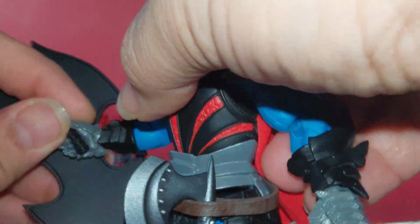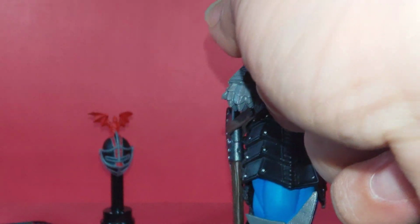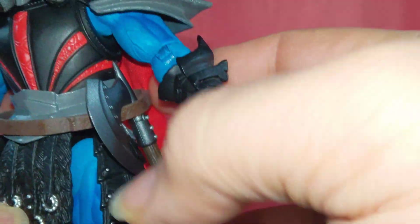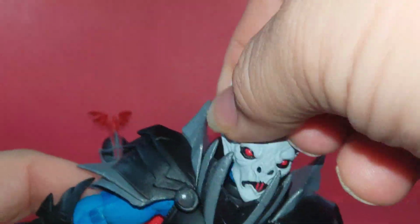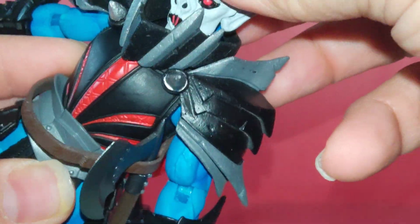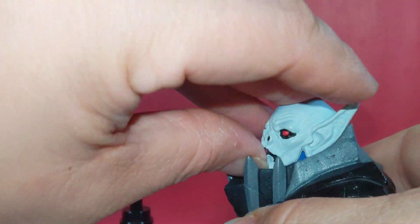So again, let's see how he factors in as far as the articulation. Let's remove these weapons here and some of the stuff, and let's take a closer look. For the most part, he's par for the course, but the head goes left and right. It looks down just a tad because of the design, and also the gauntlet here in the actual neck.